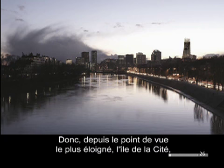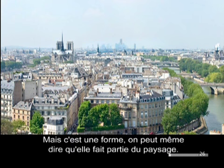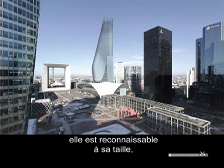So from the most distant viewpoint, say, the Île de la Cité, we're looking at it and it becomes just about a mirage. But it's a shape, and you could even say it's a part of a landscape. This could be a mountain range. It could be something that's a natural site. And then, of course, as you're looking at it from these various viewpoints, it's recognizable by its scale.